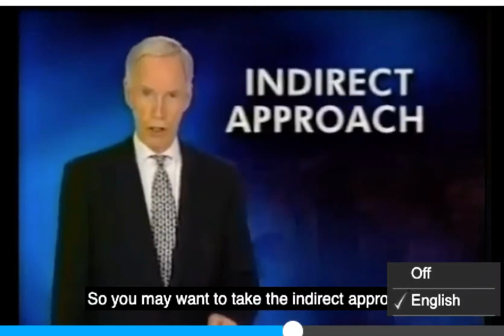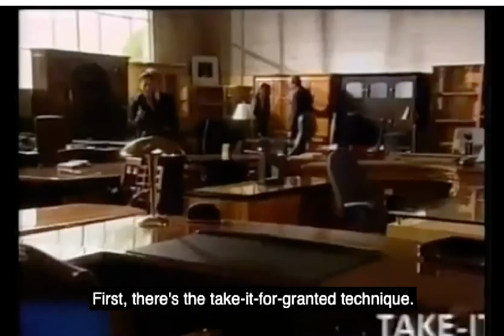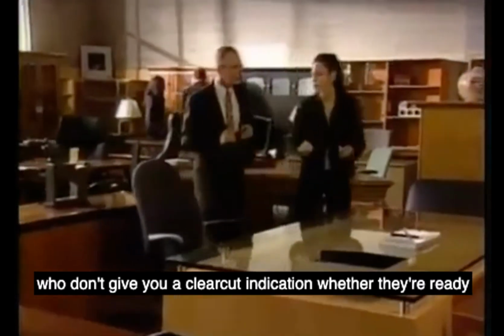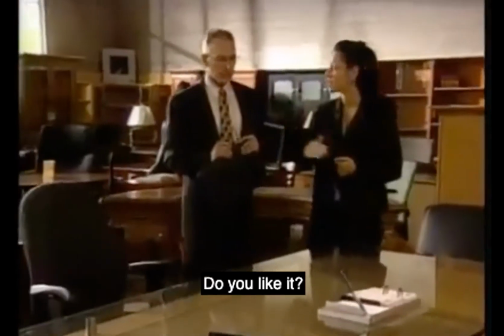Indirect approach. There are basically four good ways to do this. First, there's the take it for granted technique. It's effective with customers who don't like to commit themselves, who don't give you a clear-cut indication whether they're ready to buy.